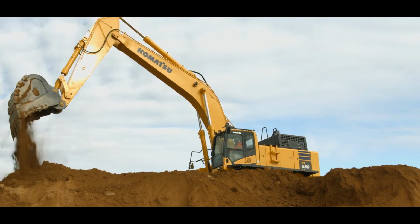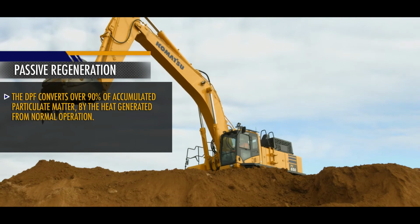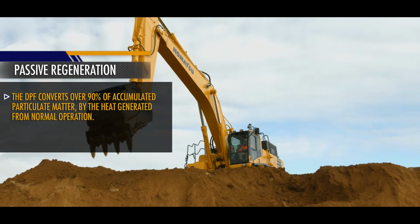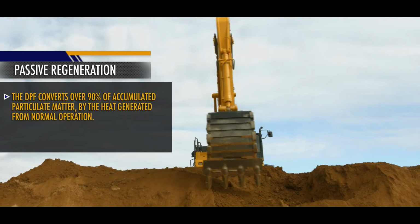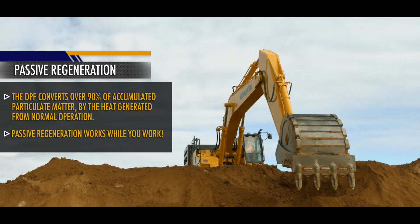You are all familiar with passive regeneration. The DPF converts over 90% of accumulated particulate matter by the heat generated from normal engine operation. Just keep digging with the machine. Passive regeneration works while you work.